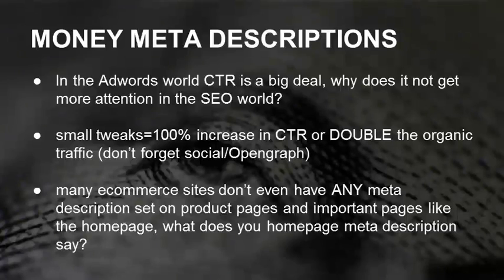In the SEO space, nobody talks about this, which is really strange because there's so much talk about rankings. But to actually get the traffic from Google, from organic search, you actually have to rank and get the click. So actually ranking is only half the job. So I want to talk about meta descriptions. Small little tweaks and changes can make a massive difference.